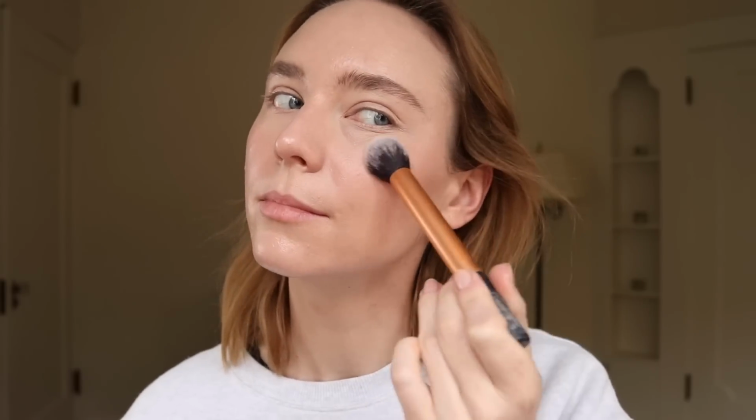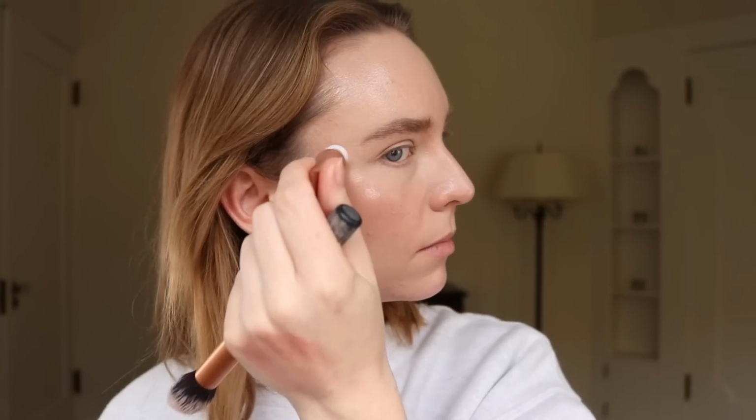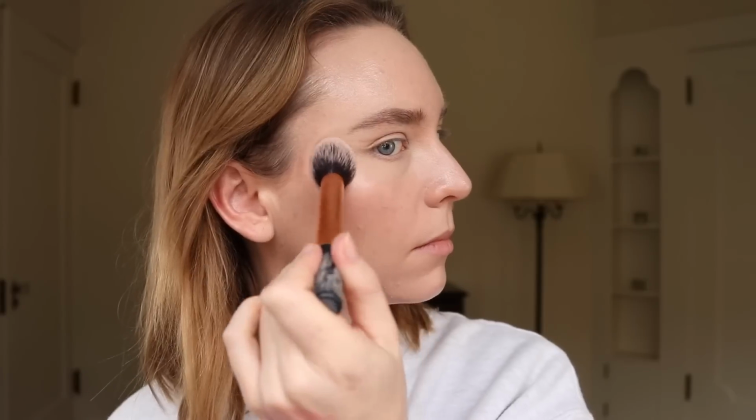And I'll drop in another clip of me applying this as well, just so that you can see it in different lighting on a different day. Again, really, really beautiful blendable formula, non-shimmery, non-glittery, easy to blend with your fingers, and then sets down, doesn't feel sticky or tacky on the skin, just looks like you've got that beautiful lit from within glow.